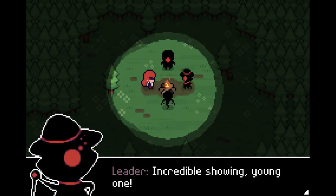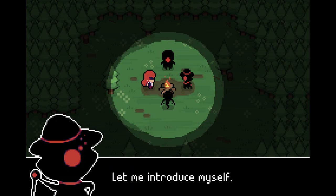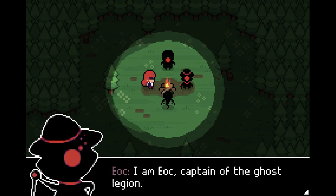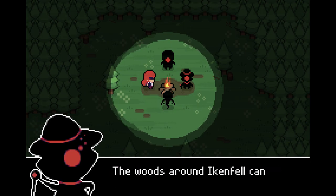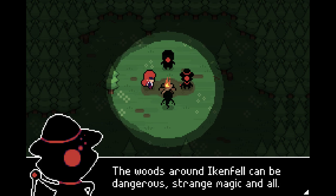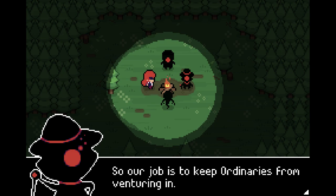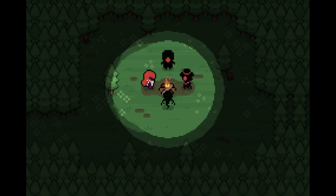Incredible showing. Incredible showing, young one. Let me introduce myself. I am Eok, captain of the Ghost Legion. The woods around Ikenfell can be dangerous, strange magic and all, so our job is to keep ordinaries from venturing in.